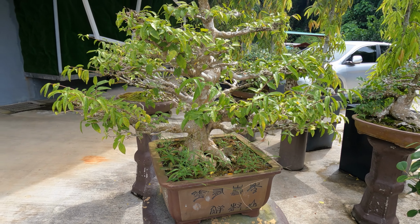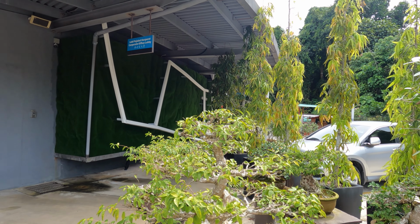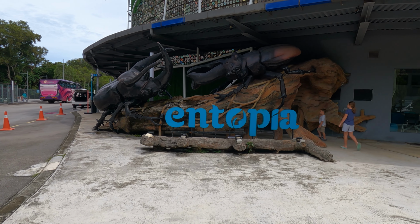ENTOPIA was founded in 1986 as the world's first tropical butterfly and insect sanctuary. Not only does it feature thousands of butterflies and other insects and reptiles, it also serves as an education center where you can experience hands-on learning.